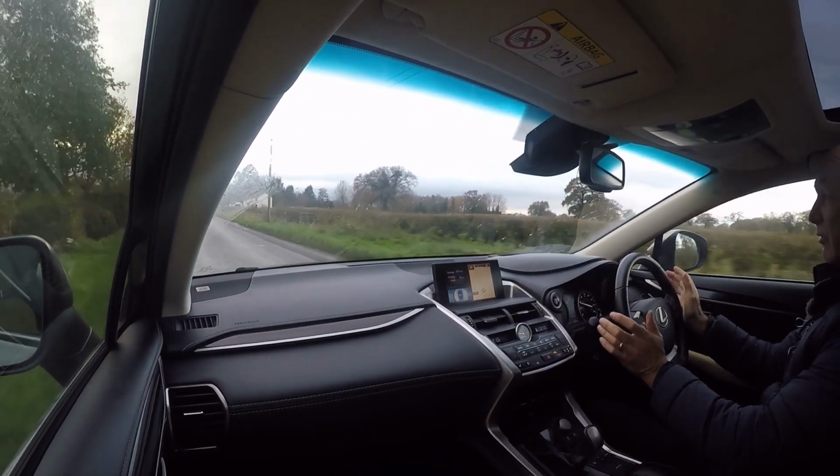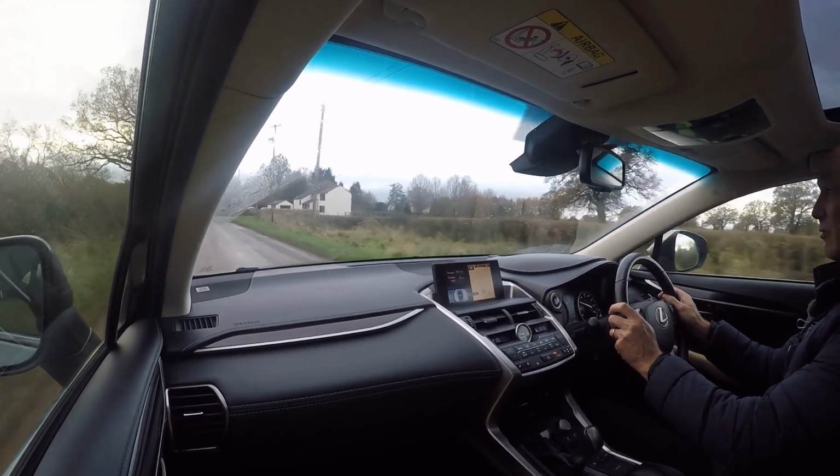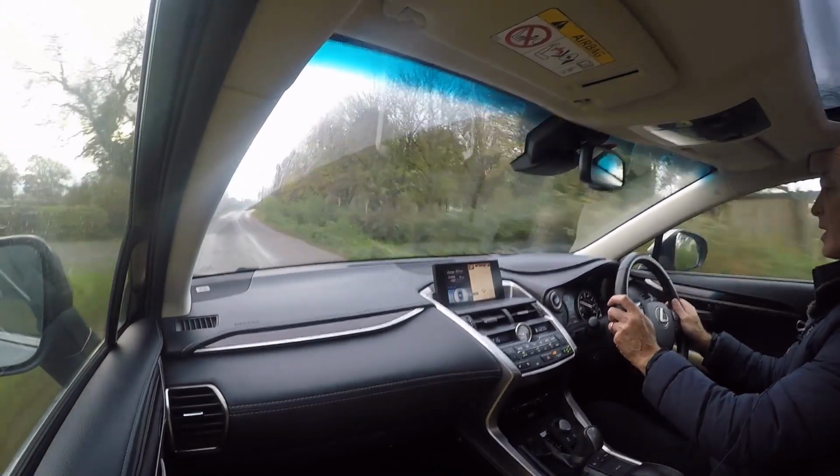We also do it on these lovely quiet country roads very close to our premises. This actually forms part of the road test route we take our customers on, so hopefully it'll be representative of what you feel yourself should you be offered a test drive in a car.